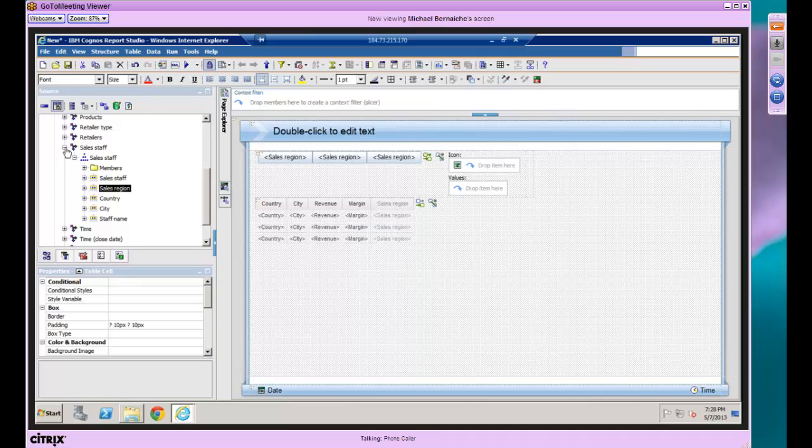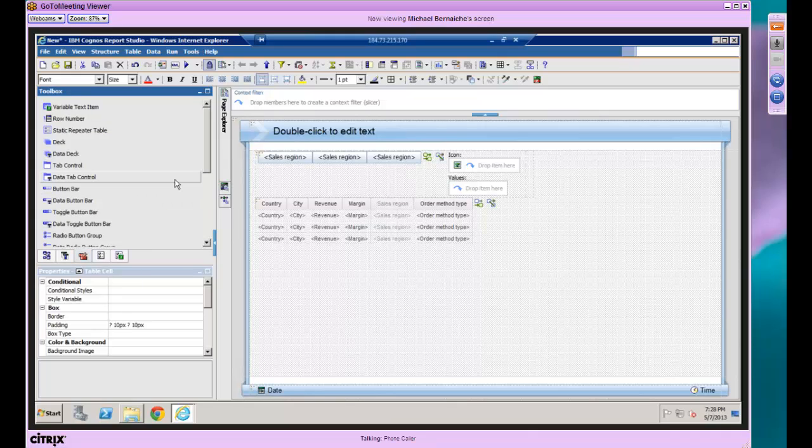We're going to go back and we're going to bring in a button bar. The difference being, this was a data button bar, so we drug data from the source tab into that bar. Okay? This is just a data bar or a button bar, so you can't link data to it. This is where you're going to hand type and use static data.